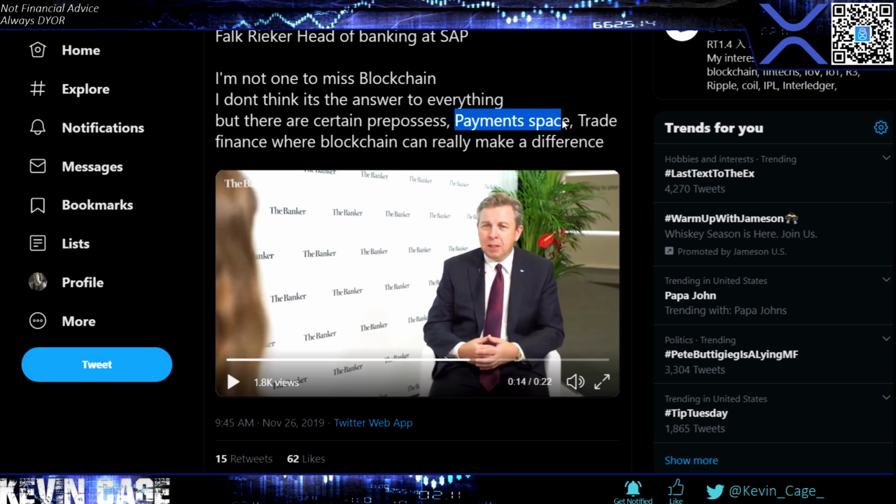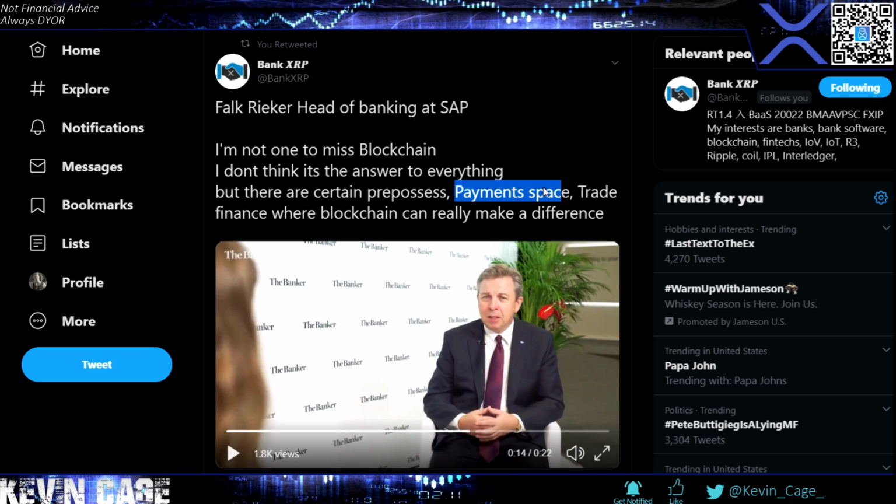But again, in terms of payments and creating the true internet of value, you best believe that when you own these cryptocurrencies right now that are suppressed, that are extremely undervalued, we could be earlier than we even think, which could be a downside for those of you that are impatient. But guys, the sky is the limit.